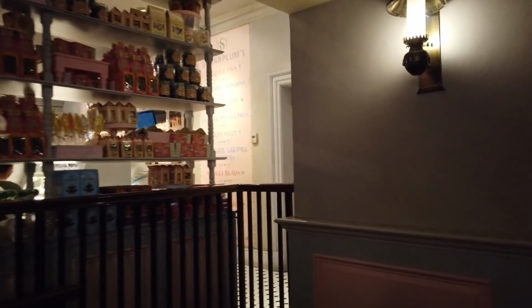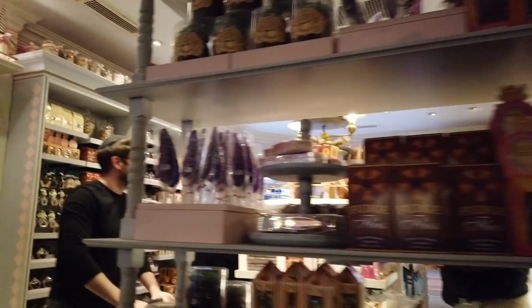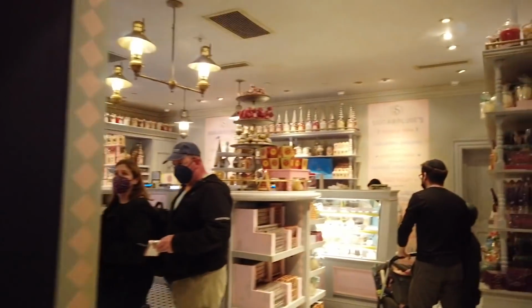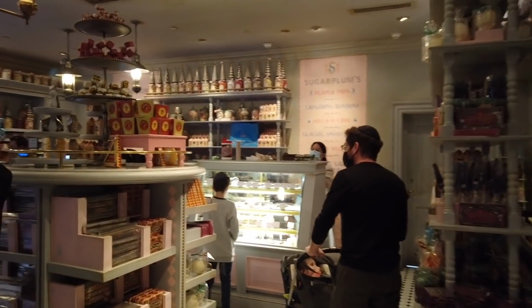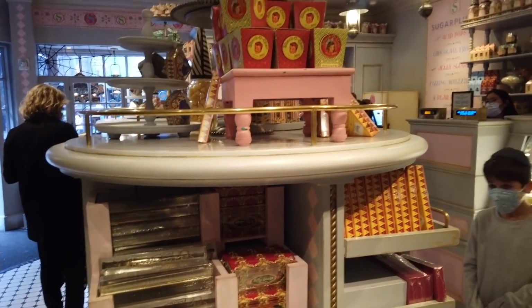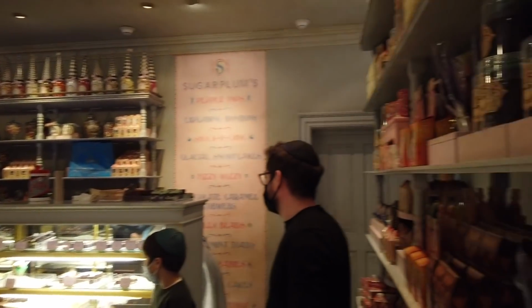Confused. Now, Quality Quidditch Supplies is connected to Sugar Plums, which is a candy shop. The only reason I'm not highlighting this one quite as much is because, as we talked about, Honeydukes is the superior candy shop. However, if you're only going to this park, Sugar Plums is great as well. They sell a lot of the same things. Exploding bonbons, Birdie Bots, chocolate frogs. But they have a smaller selection in here, and it's just not as iconic as going to Honeydukes.